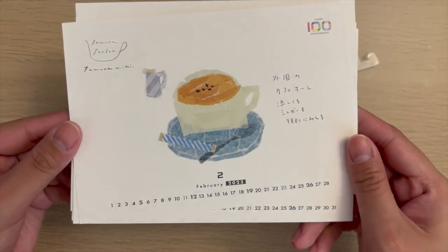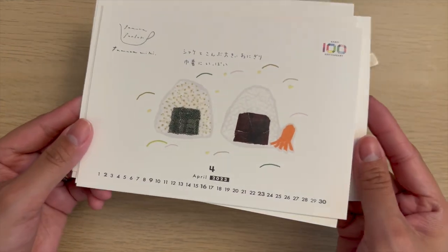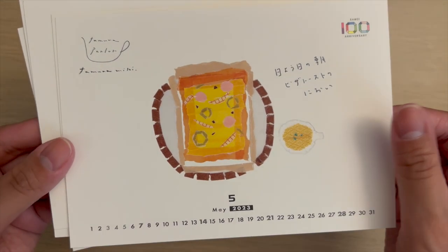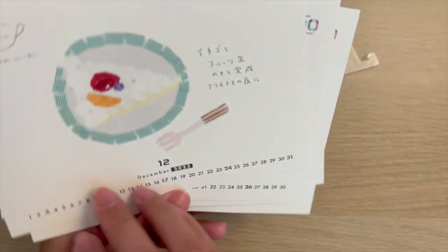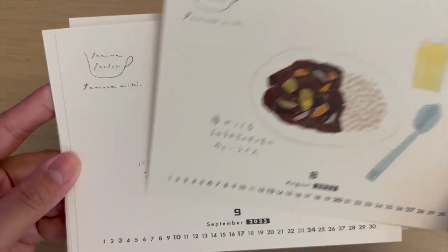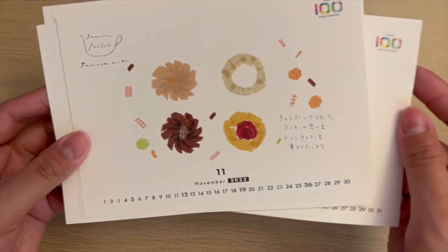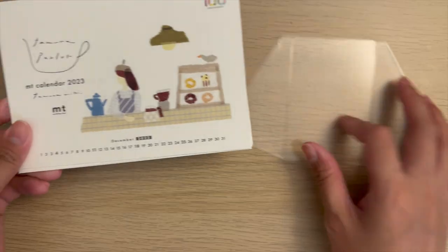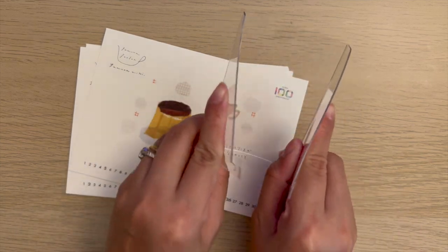The first item that I got is this calendar with the anniversary icon on top. I just thought it's so special. And the illustrations are really, really cute, and it's printed back to back. Personally, I think it's also a cute wall decor. You can probably cut the calendar below at the end of the year, or not, it's still cute. It also comes with a plastic backstand to hold the calendar.